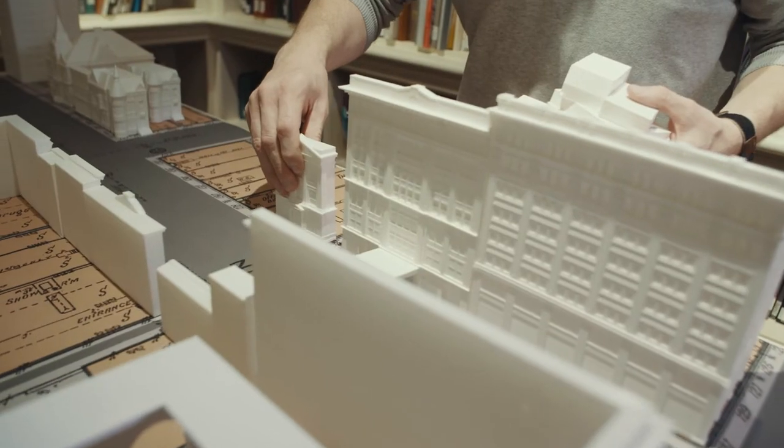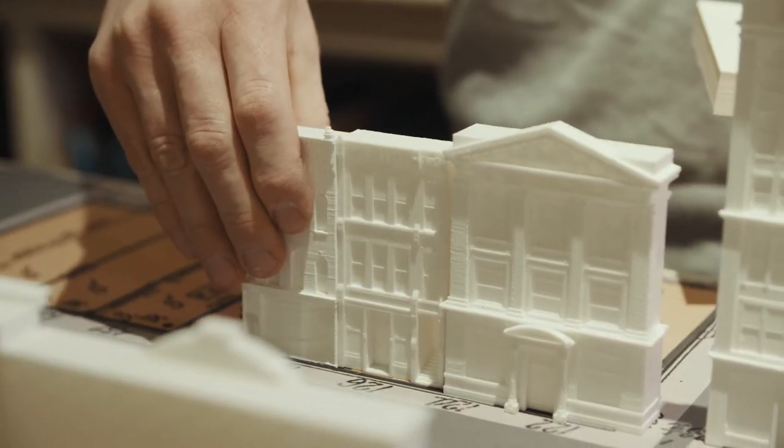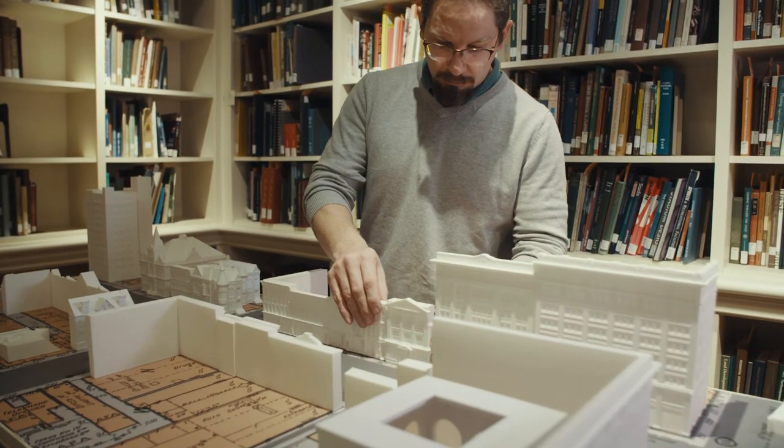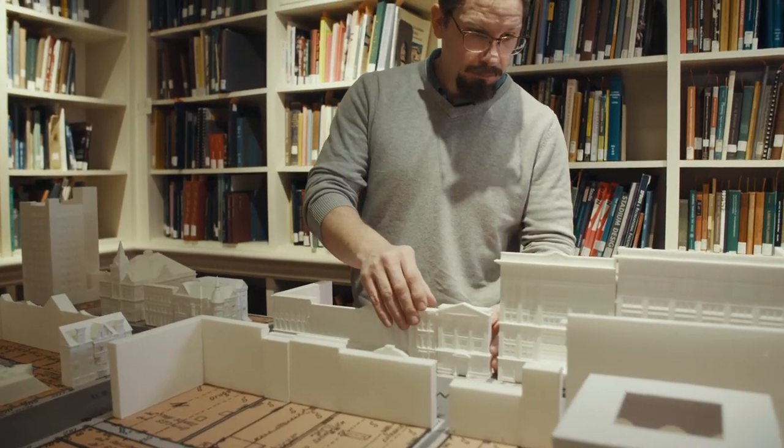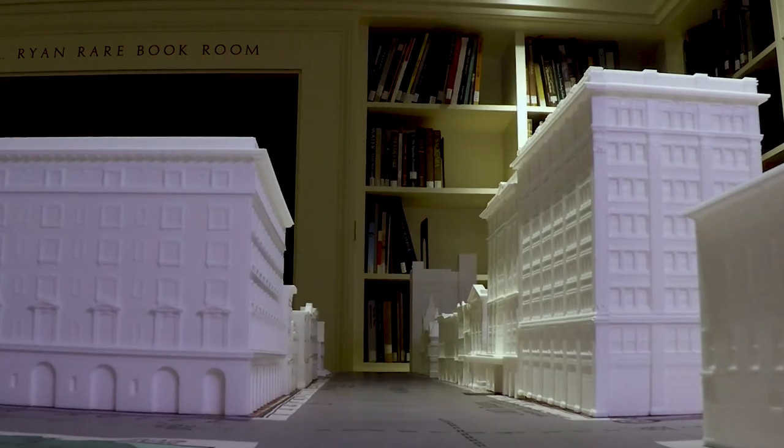We started printing facades of buildings, so the exterior only, so we could get greater detail. And we've actually expanded, instead of studying just the architecture of the building, we're now doing 3D printed buildings in the round so that we can study how urban density has changed throughout the city.